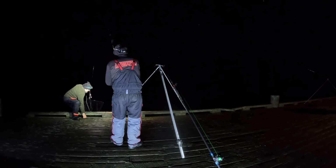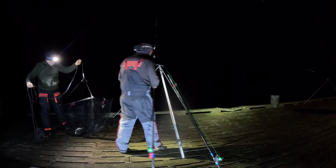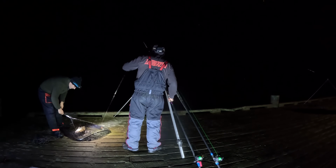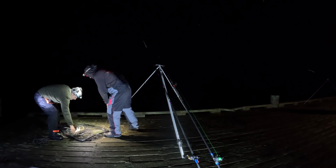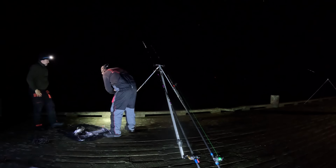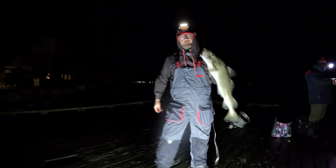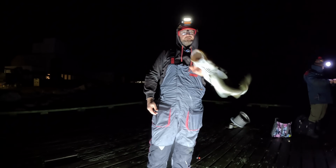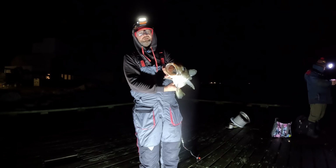Nice ledge, Dave. Stand on. Yeah. In all good condition, didn't he? Yeah. A lovely little cod, look. And you can see it there, down his throat, I can see it. The whole herring hanging out of his mouth.